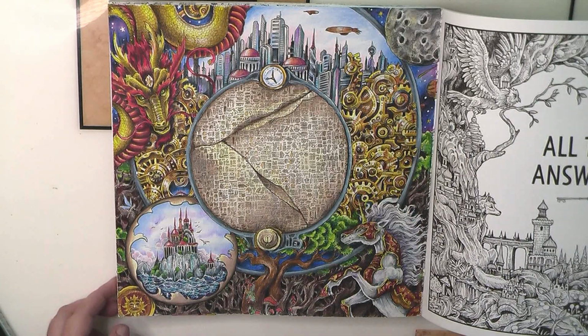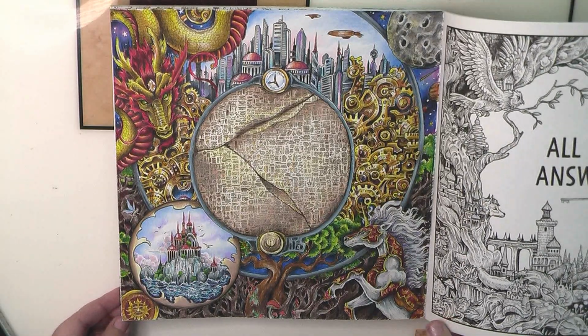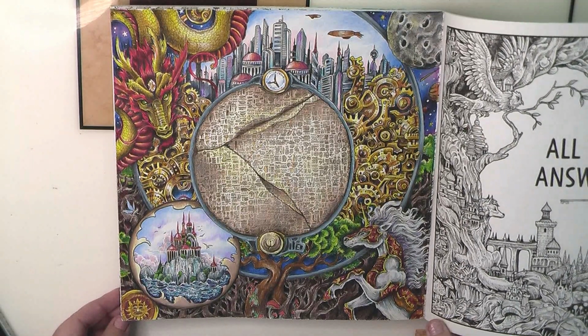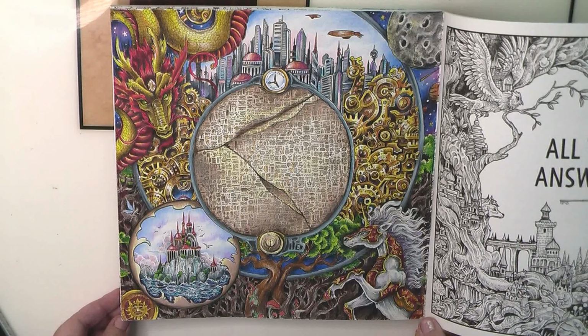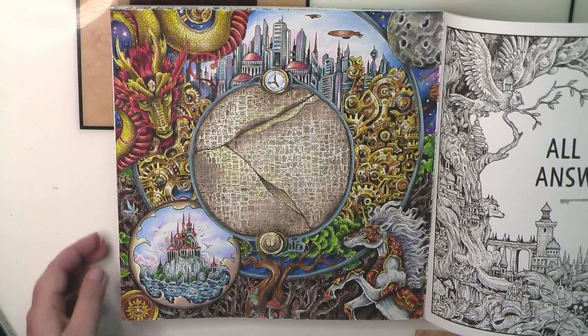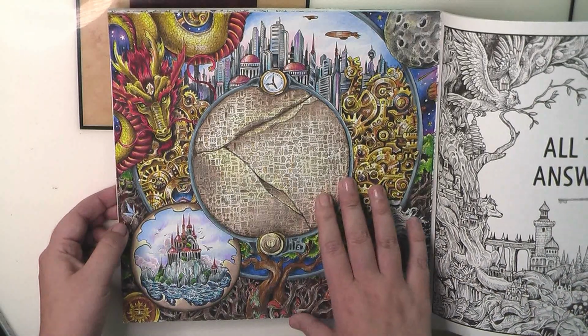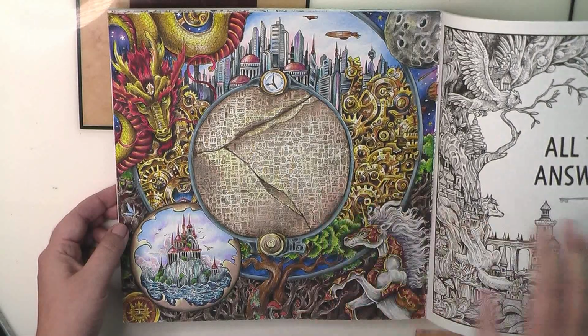So again, it was a long story, a long picture to film, to color, but in the end I am extremely pleased how it turned out. I am really proud of it, and even if I don't have many finished pictures here, everything I finished in this book I absolutely love.